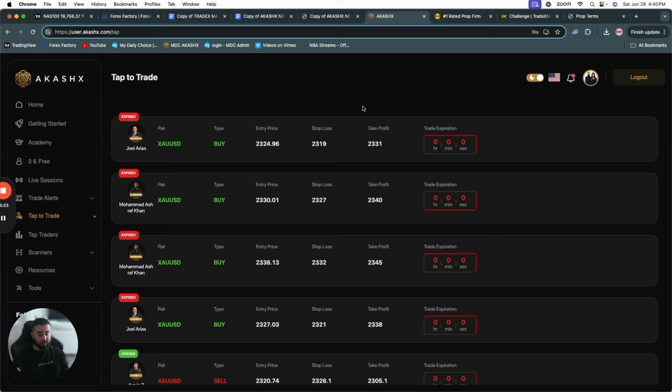Now, if you want to speed things up, be a little bit more aggressive, and really get the ball rolling a little faster with your funded accounts, then you will most likely have to change your lot size to something a little higher so that you can start risking more to make more with the trades. I want to show you really quickly how to do that.